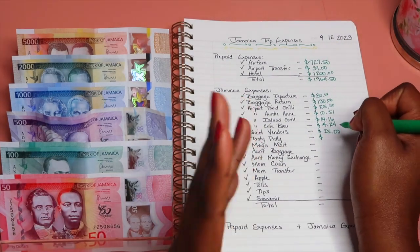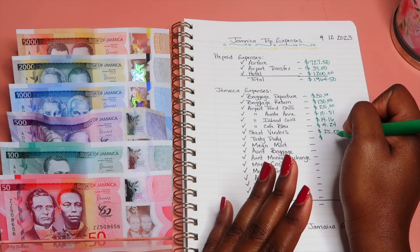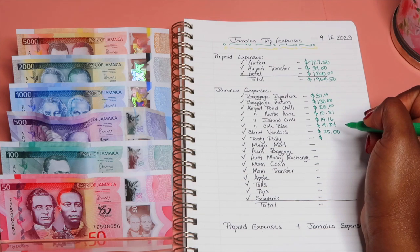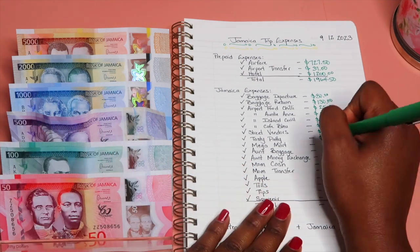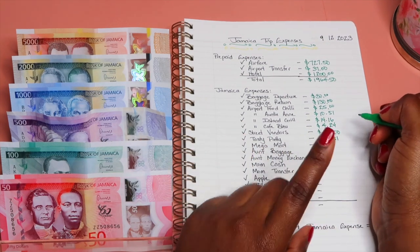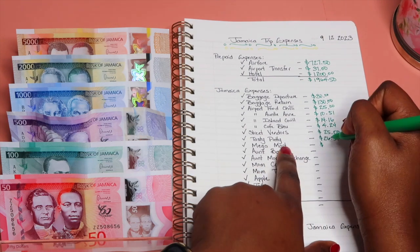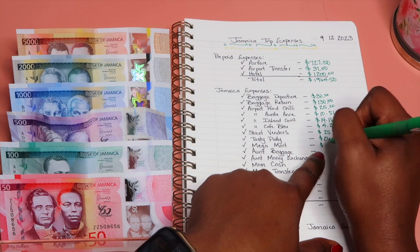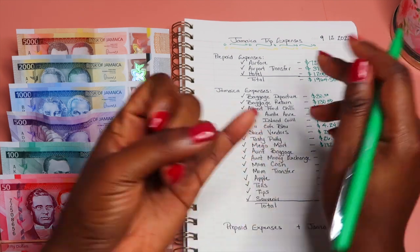But for this Tastee Patty, how much did I spend? Hold on, y'all. Let me flip over. So for the Tastee Patty themselves, I spent $26.51. And then I went to Mega Mart. Mega Mart is like the Walmart of Jamaica. And so in Mega Mart, I spent $182.77. Mainly that was seasoning.